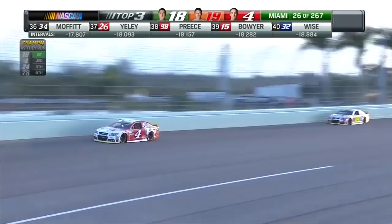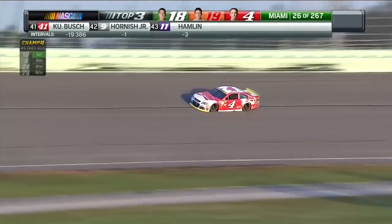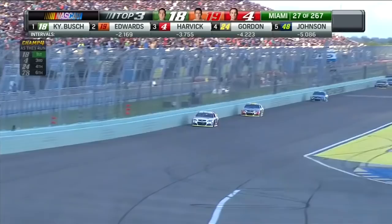Kyle Busch out front has almost a 2-second lead over Carl Edwards, Kevin Harvick, Jeff Gordon, Jimmy Johnson now the top five, Martin Truex Jr., Dale Earnhardt Jr., Jamie McMurray, Matt Kenseth, and Joey Logano in the top 10.